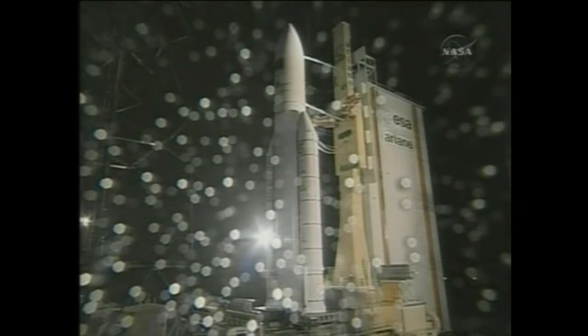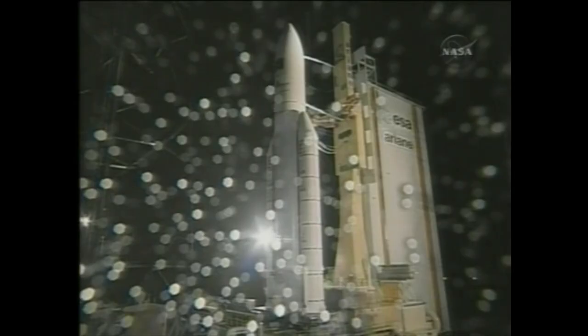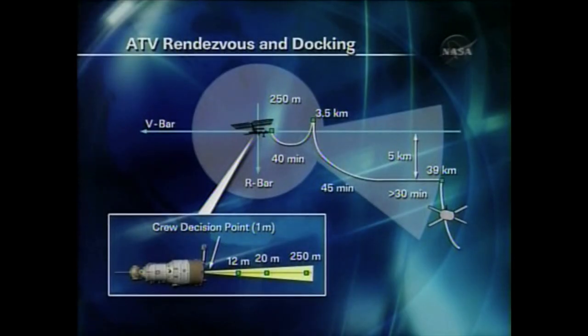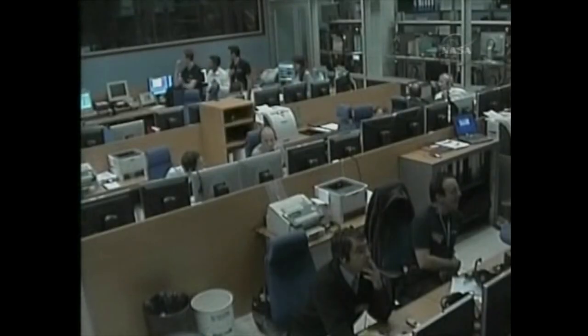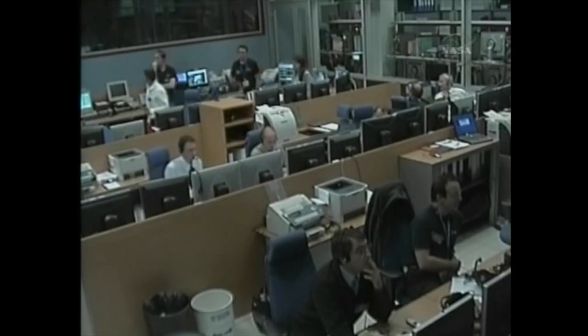At that time, on April 3rd, the Jules Verne will close in slowly but surely, first to a distance of 820 feet, then 62 feet, then 36 feet, and then move in the terminal phase of its final rendezvous for contact and capture. That docking on April 3rd is scheduled shortly after 9:30 Central Time on the morning of April 3rd. So a very intense period coming up for the engineers at the automated transfer vehicle, whose control center is in Toulouse, France, operated by the European Space Agency and the French space agency CNES.